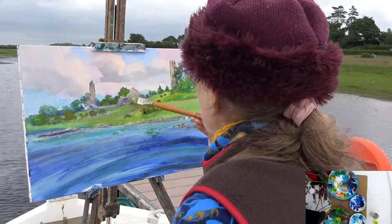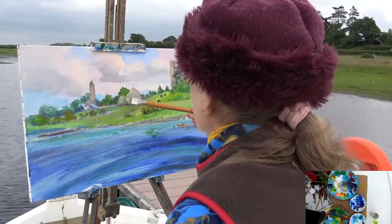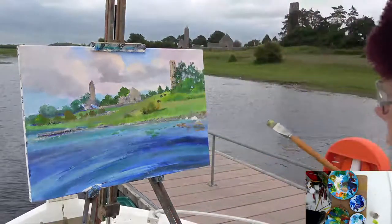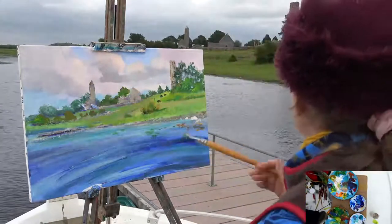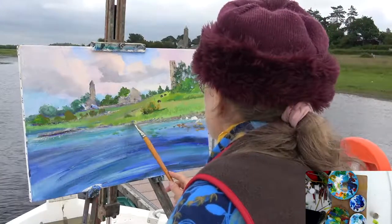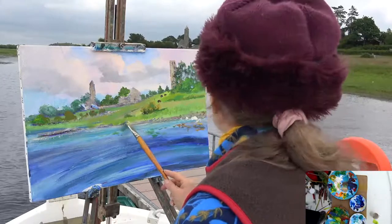So that's dry brush. That's just stroking the brush very lightly over the surface, allowing a lot of what's underneath to come through. Now, I'll do that with this tower and church with a smaller brush shortly. But in the meantime, let's put in a few stones here, which would also catch the warmth on them.